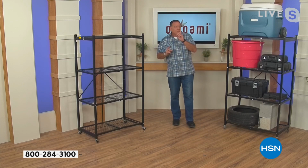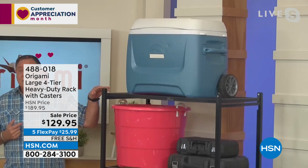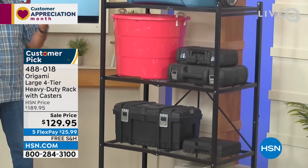But remember one thing. When you get your Origami at home, you can put a lot on these, even with the wheels on. We're talking 75 pounds per shelf. And if you look at what I've got on here, there's a lot of stuff on this, but I'm not even near the weight capacity. Even down toward the bottom, I've got two cinder blocks on there and a tire. We're still good at that point, okay?